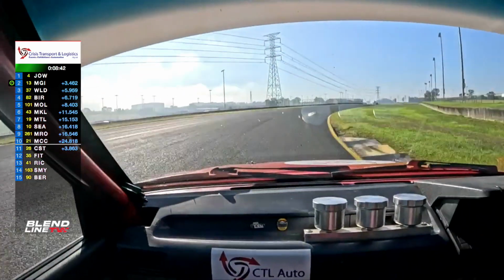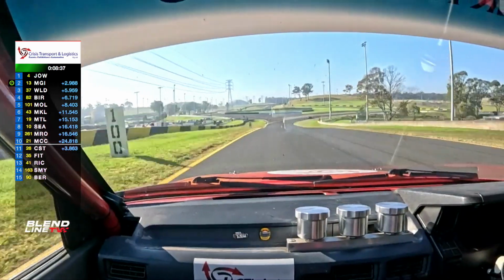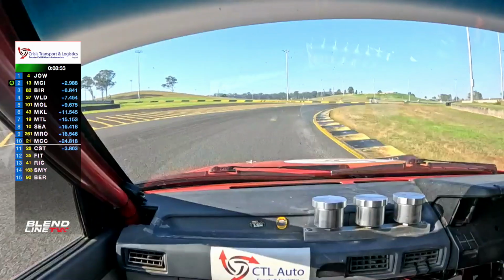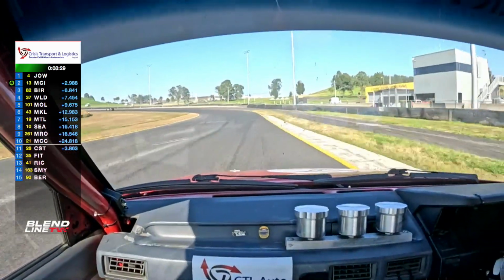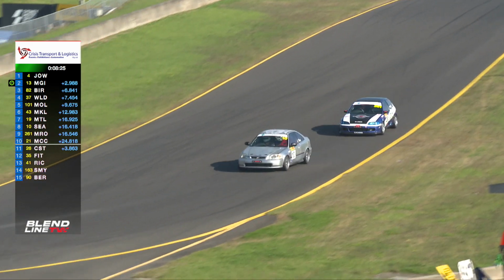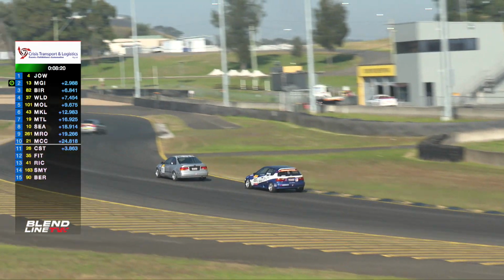Well, Giattini's got the fastest lap of the race on that last lap, 1:45.5. Only a tenth faster than Jowett. And Burke's got 1:46, and that's being done while passing cars, so he should have a couple of laps clear road now.